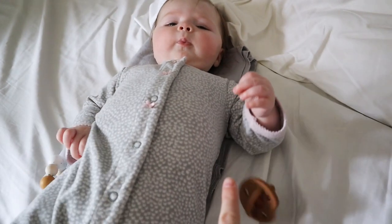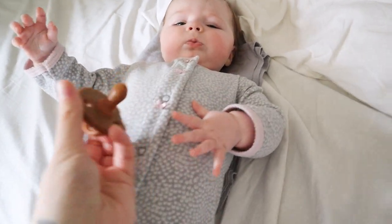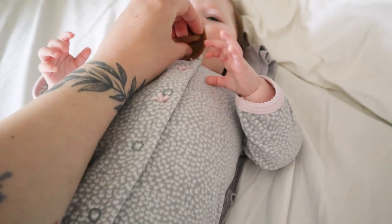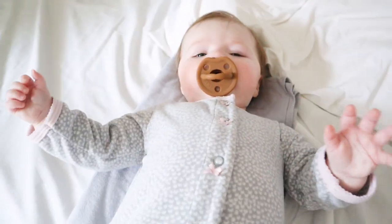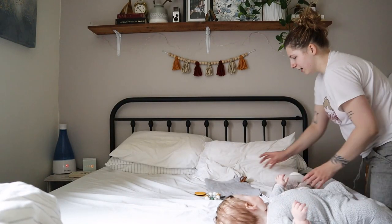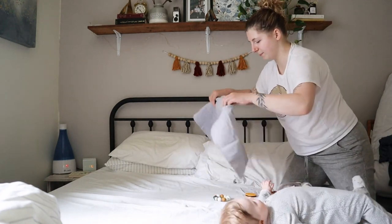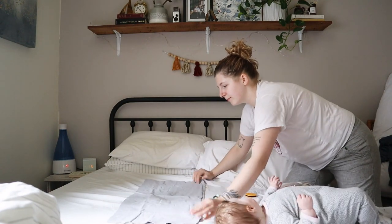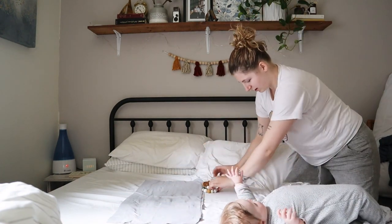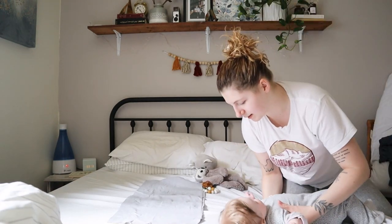She also learned how to put her soother back in her own mouth, and that to me is like crazy. You want it? Do you want this? Okay, let's set up. Oh, we got all these toys. Let's set up. Okay. Oh, yeah. Oh, I'm hearing you. There are lots of little toys for you to play with. Okay, let's set you up, huh?